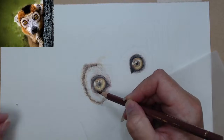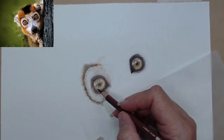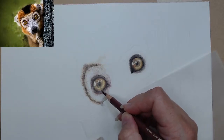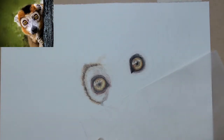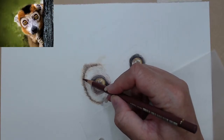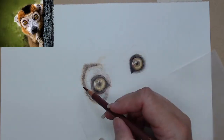Oops. Was looking at my screen, not the pencil. Okay, we're looking a bit better there now. I might bring just a little bit of that out here in this brownie section.